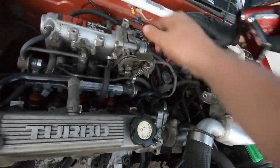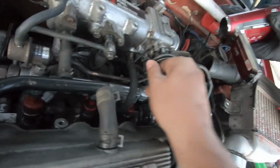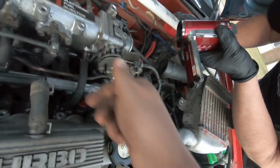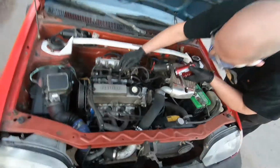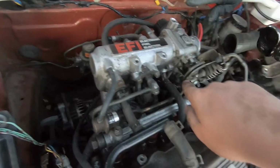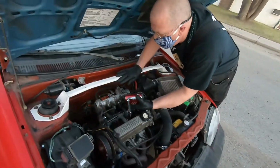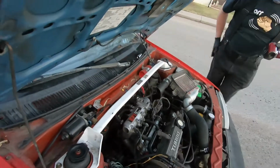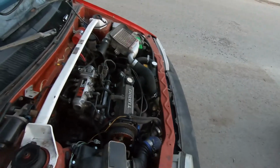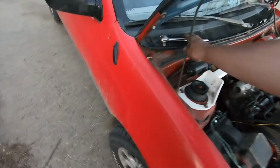Like, why is this? Oh, I think I see what happened. This jumped. There. That's all it was. It's right there. Oh, wow. It got caught right on there, just ever so slightly. That means that's bent. Yeah, if you have a flat blade, we can just... Screwdriver. Yeah. Still doesn't explain why it's running so bad.